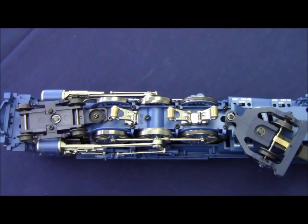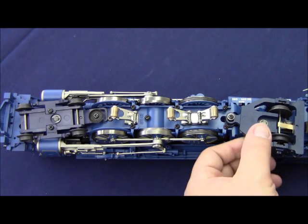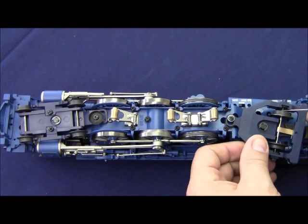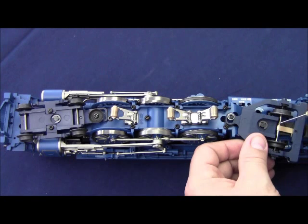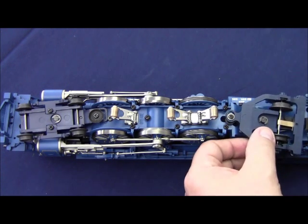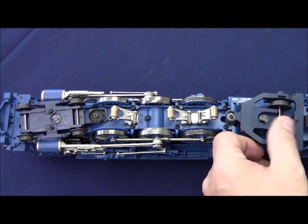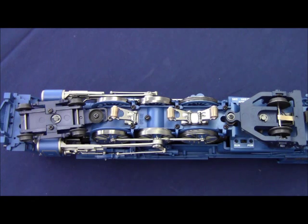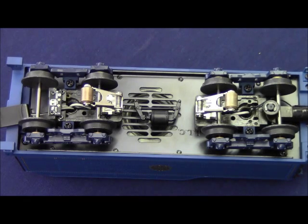Even though the tender has plastic bearings for the axles, you want to still put a small drop of oil on the end of the axle where it inserts into the bearing, and then also right by the ground strap. This will prevent any squealing from occurring when you're running the locomotive. The gearboxes are lubricated from the factory, so there's really no need to take the engine apart to lubricate the gearbox. You also want to perform the same steps on the tender.